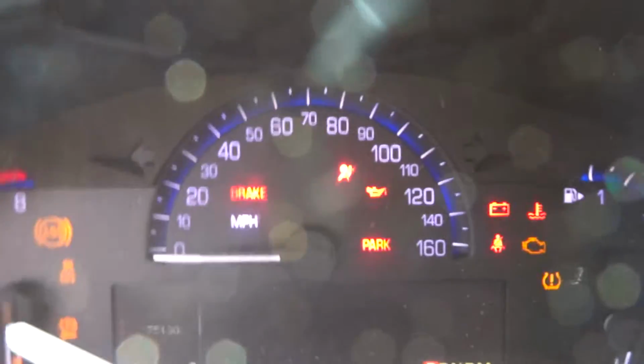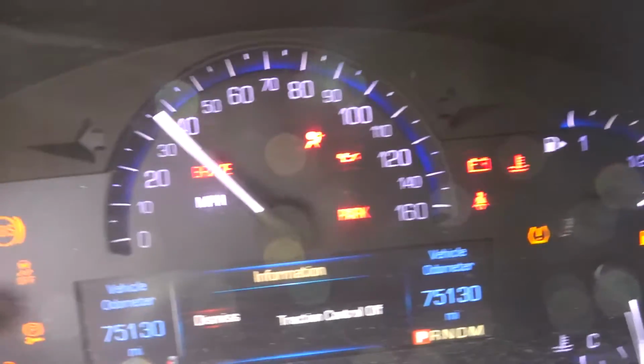Steering column looks good. That comes with the wheel. The wheel does have a little bit of wear on it. Wheel bag intact. Roof bag still in good shape. Got good knee bags on each side. Speedometer, good shape. Engine run, starts right up. No help needed.